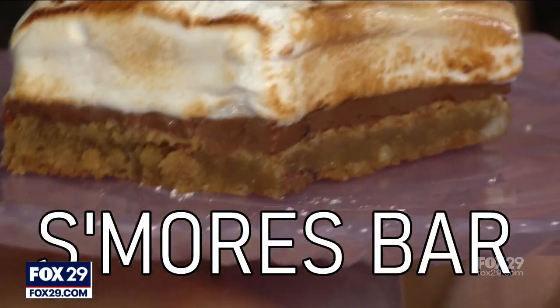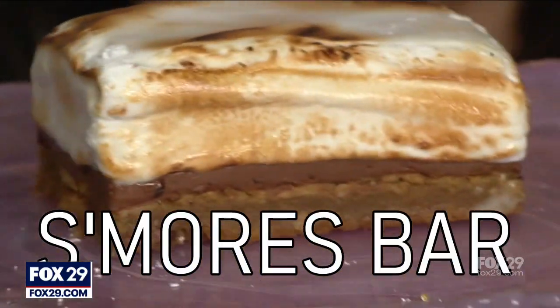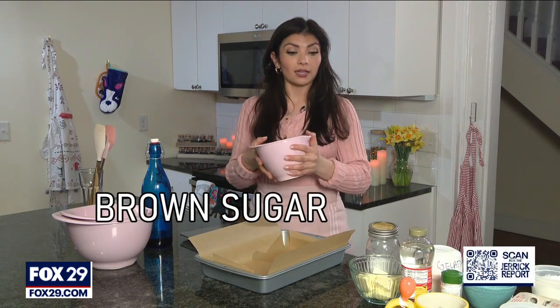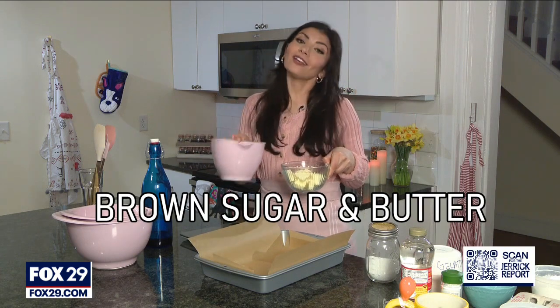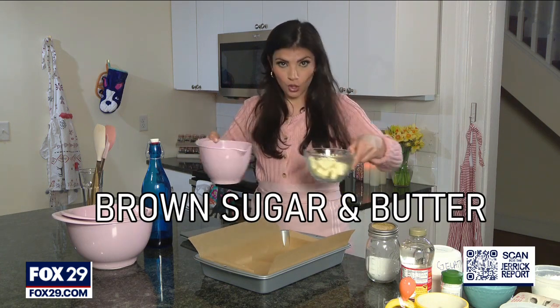So a traditional s'more, you got graham cracker, marshmallow, chocolate, pretty straightforward. But you usually need a campfire. So today, we're gonna take it up a notch. We're giving you portable s'mores. The best way to eat a s'more, my favorite way, a s'mores bar. We are gonna take this brown sugar and this butter. We're gonna melt it all down on the stove, and eventually, we're gonna turn it into a dough.